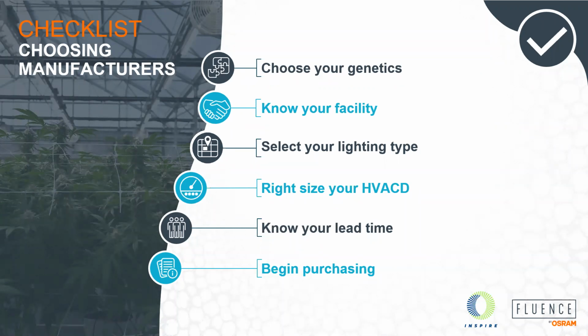Then know your facility. Understanding your facility design. Where's your cultivation space versus where is your curing space? What rules apply to each? How much space do you need? Whether you have requirements in your local state laws. Knowing this and understanding what you need to achieve when designing your facility is very important. And this impacts your HVACD decisions.